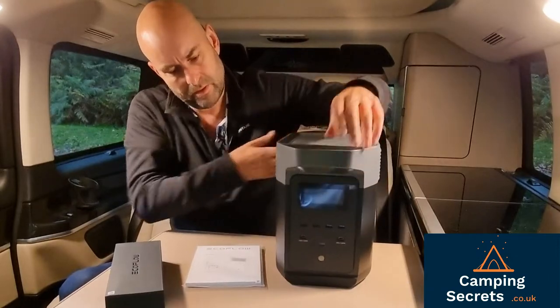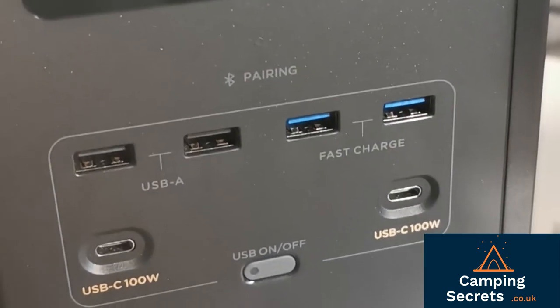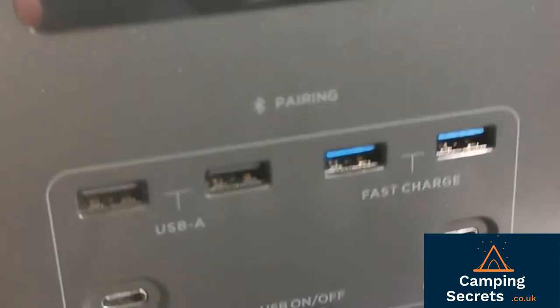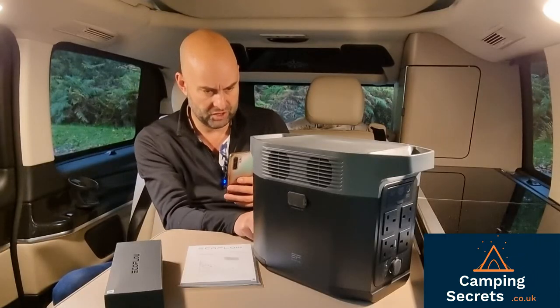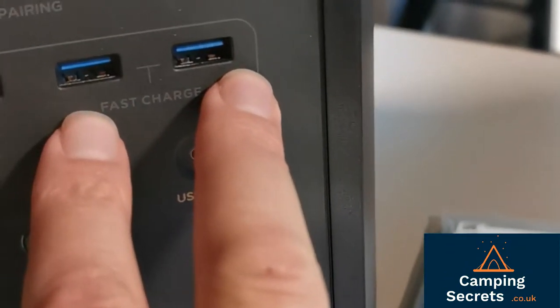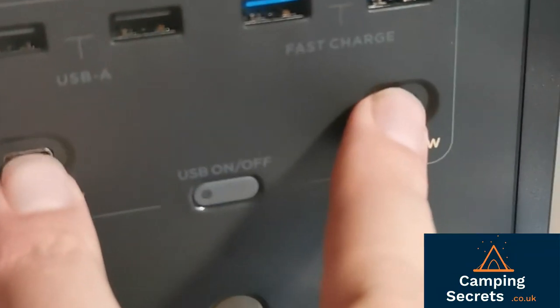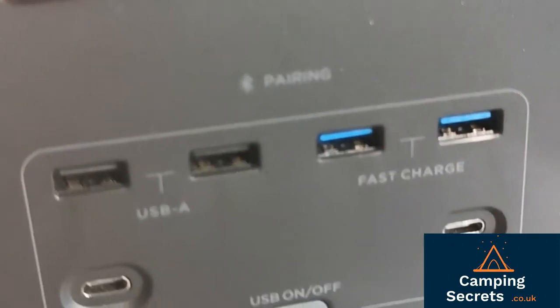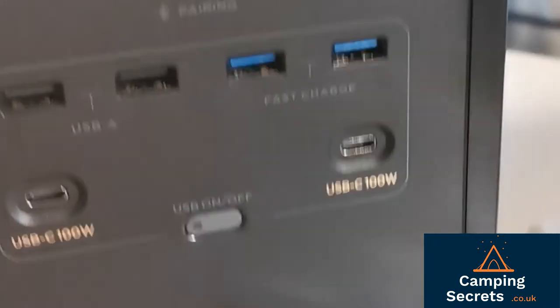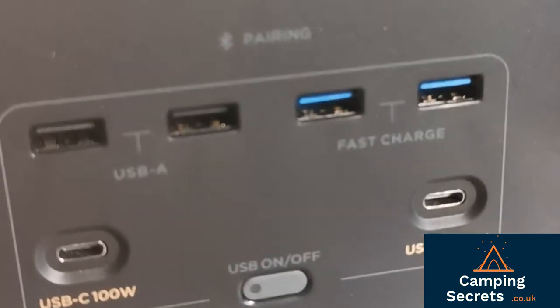And then on the front, there's a wide range of USB sockets. So on the front, we've got the main display, we've got the on off button here, and we've got around six USB ports here. We've got two standard 5 volt USB A's, then we've got two of the fast charge 18 watt USB A types, and then we have two of the nice USB-C 100 watt capable ports here. So these are great for charging laptops, modern laptops and the like. And then we've got a separate on off button to power, just to activate those USBs.